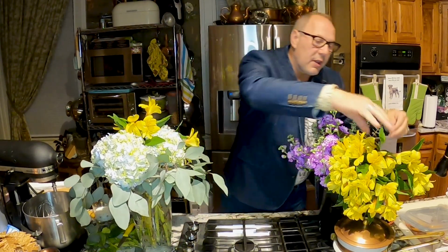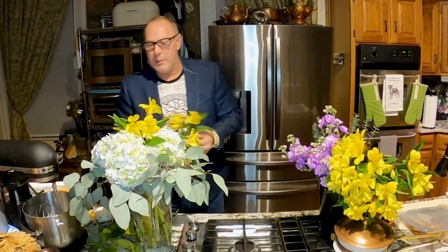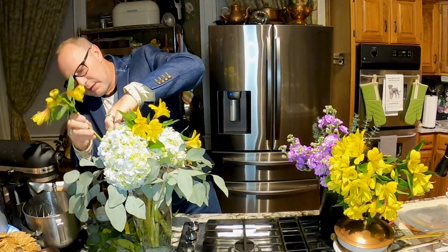Again, I'm not putting a lot of thought in where I'm putting these flowers, and I think that is the key for people who haven't designed.